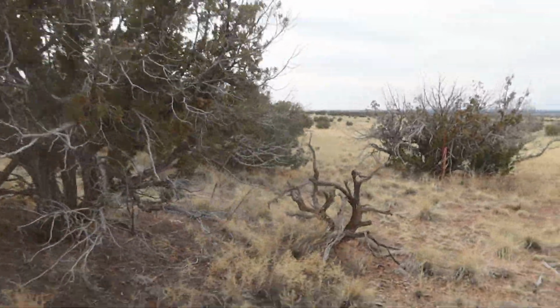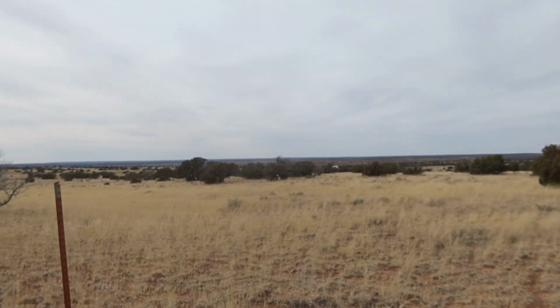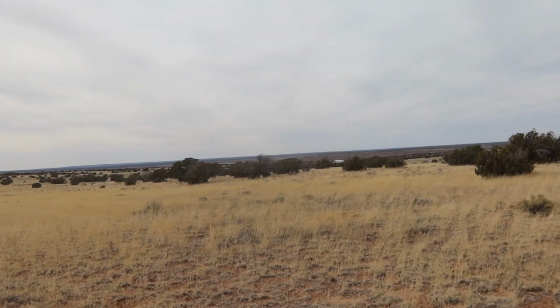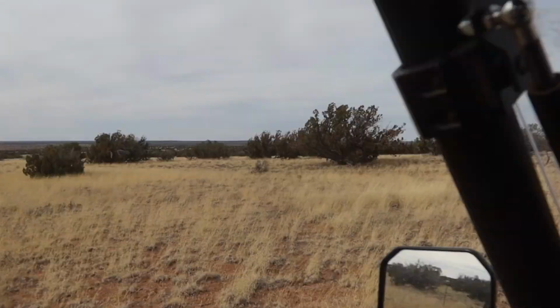Yep, there's the corner right there. Some good neighbors are going to be living over there. I thought they had another one brought in. Maybe not, or maybe I just can't see it from here.